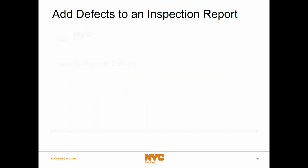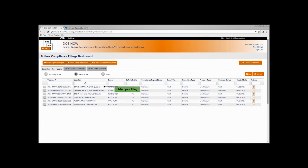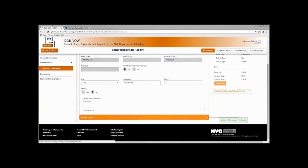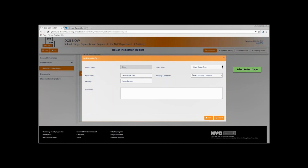In our scenario, our boiler had one defect, so let's add that defect now. We'll start on our dashboard. We'll locate our filing, double-click on it, and click Yes to open. We'll click on Device Details, and at the bottom where it says Manage Defects, we'll click to expand that section, and we'll click Add Defect.